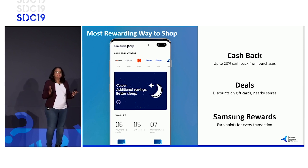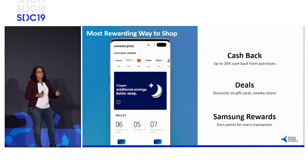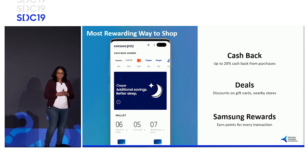We have a lot of deals and discounts that are packed into the app. If you're out shopping in a mall on a Sunday, Samsung Pay will remind you of nearby deals that you could take advantage of, maybe 10% off at the nearby pizza store or any of the other stores in the mall. We also frequently have discounted gift cards that you could buy and use at any store for shopping.